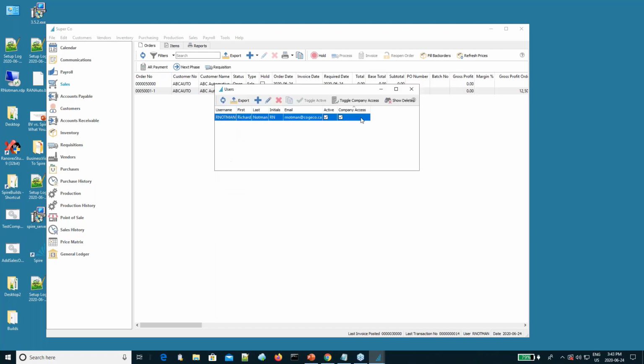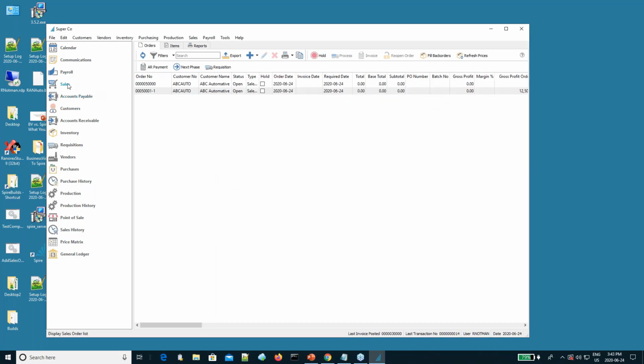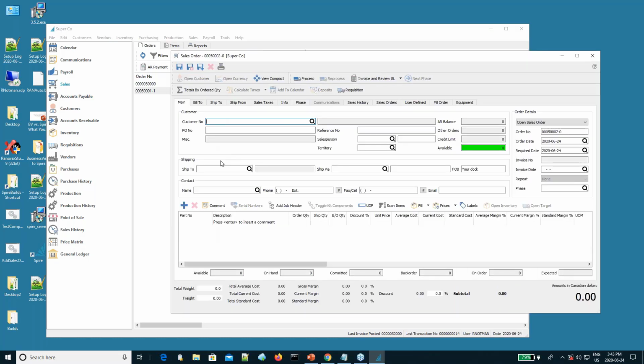Once that's set up, it's really simple to use. I'll show you the really simple example, or probably the most common example. I'll go in, start a new sale for a customer. Let's sell to REN Builders.